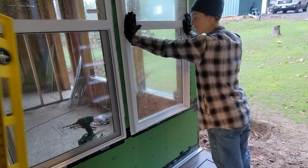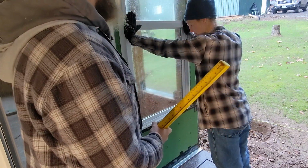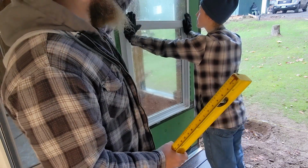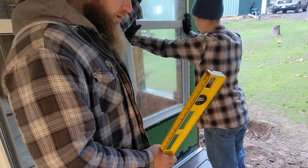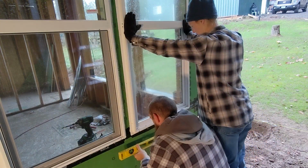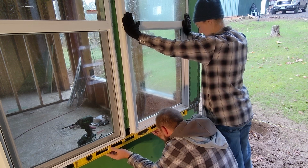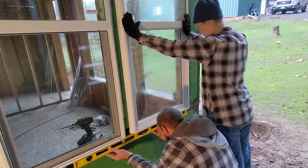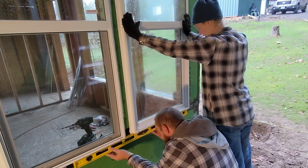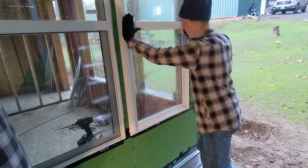All right, so we've got the second window set up, and we are plumbing and leveling. And the frame on this one, there's a side that is out and off. But we still have pretty good reveal, and everything looks like it's gonna come out okay. So what we're doing here, that was too much. This corner's gonna go back up. And I'll try just doing this corner of the other one.